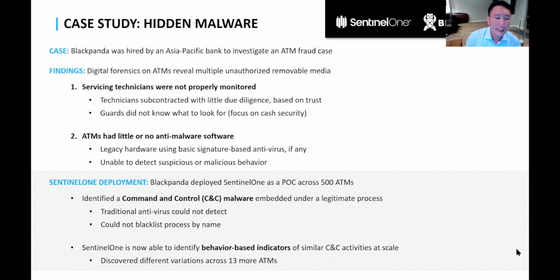Trust but verify. Anyway, the servicing technicians were not properly monitored when we came in, because we did look at the physical side as well. They were subcontracted with little due diligence, based on relationships from owner to owner, with no real process in place for checking the technicians' backgrounds and whether they were trustworthy individuals. Also, the subcontracted guards weren't looking for any cyber approach of attack on the ATMs, only for physical threats, whether people were trying to steal cash. So they didn't know what to look for either. These are the gaps on the physical side.